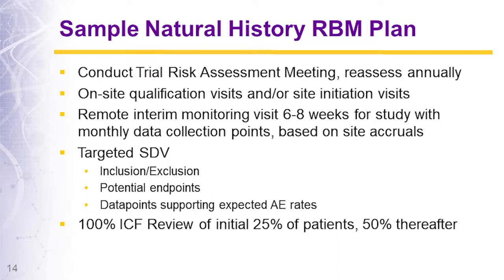For remote interim monitoring, this is just an example of where you could do every 6 to 8 weeks, depending on the data collection points and the frequency that you're trying to get data from these patients. And then you would do a targeted SDV, talking again about those fields that are most important to the long-term use of the data. This can all be done remotely if the site supports that. And that's how I would recommend it if you can do that with the sites that you have on your natural history study.